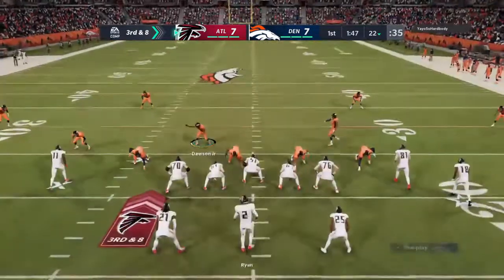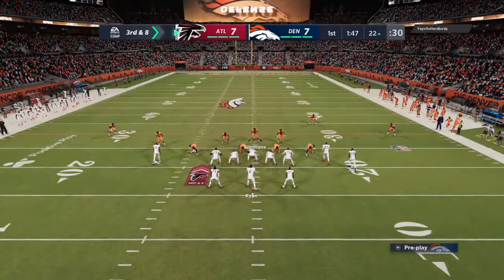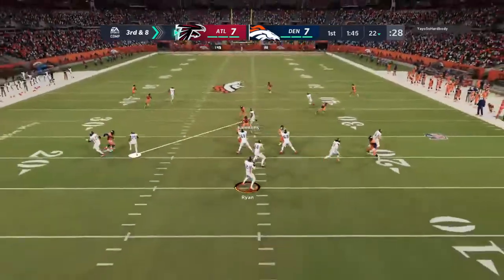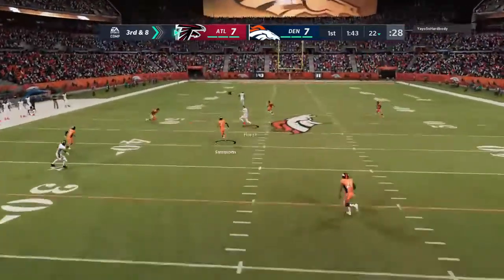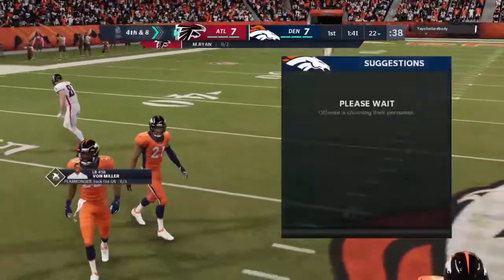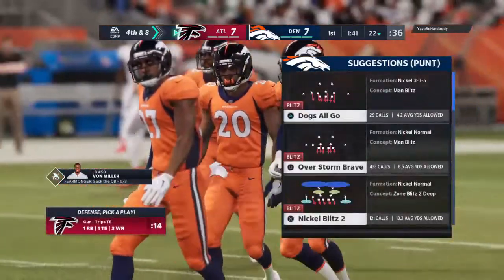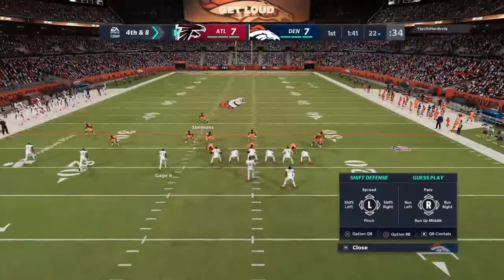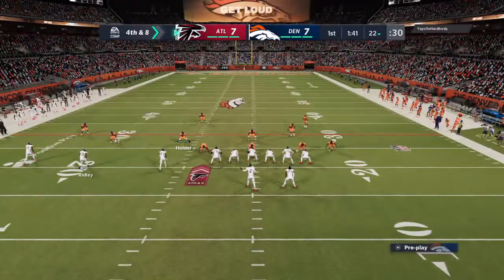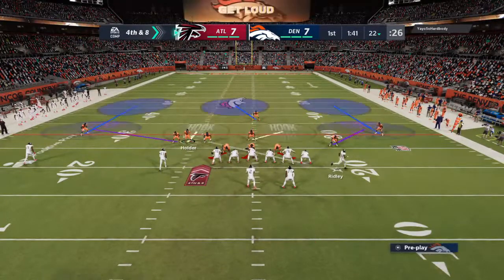So the failure to connect on 2nd down, that leaves them staring up here at a 3rd and 8. Now it's Ryan. Oh, he almost picked it. Nearly a turnover there on their opening drive. That's a throw he'd like to have back. Now 4th down. Trying to get the ball to his tight end in the center of the field where he runs a lot of his routes and ostensibly is extremely comfortable. He was hoping he'd find a seam and a big gainer to go along with it, but that one was incomplete.